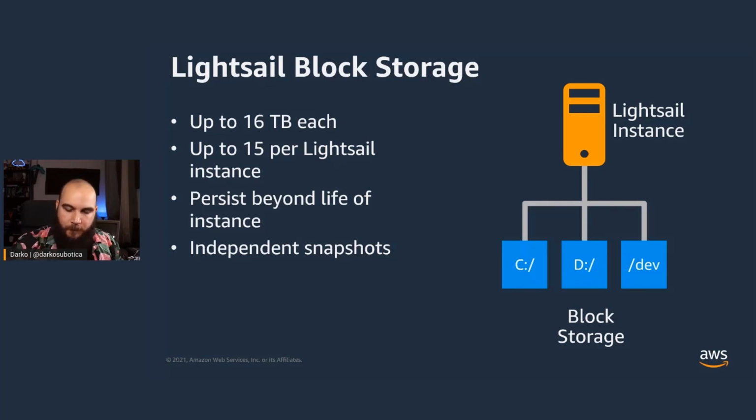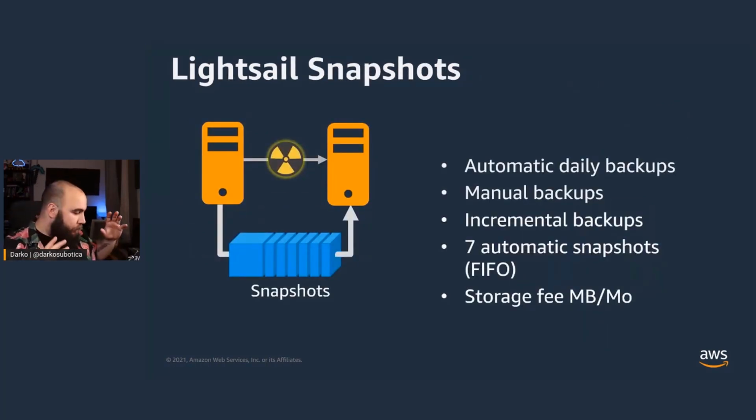But what's wonderful about this is it has snapshots, independent snapshots. It helps keep your instances safe. In essence, it's not backup. It doesn't copy files anywhere. It doesn't access the file system. It actually takes the blocks of this volume, of this block device, and copies them somewhere. It copies the entire disk. It makes a snapshot of it.